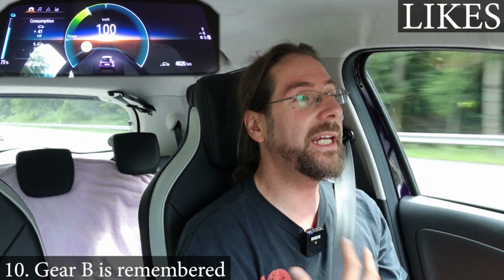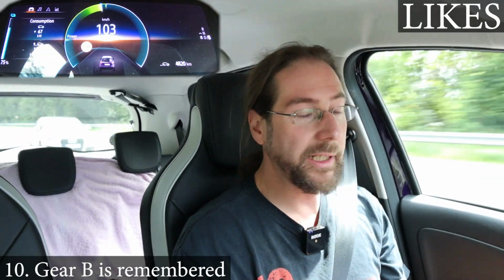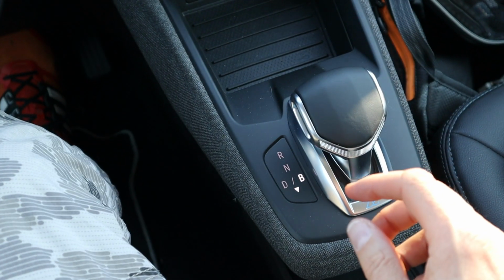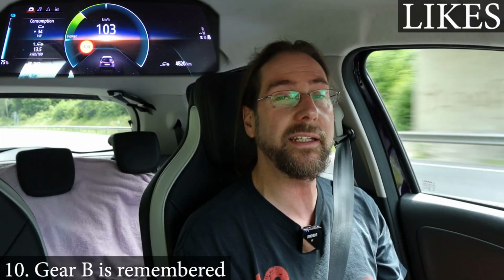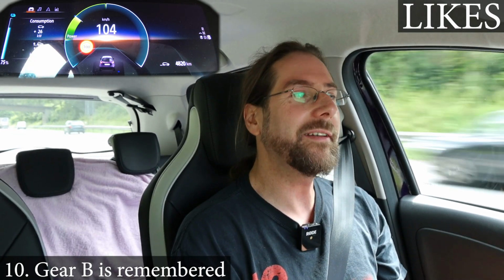A great thing for me, I love to drive in B, and this car, when you put it in B, it remembers that. So when you go into reverse and then back, you're still in B, not D, like the other cars where you always have to do D and B again. And when you are in D, it remembers that. So everyone is happy.